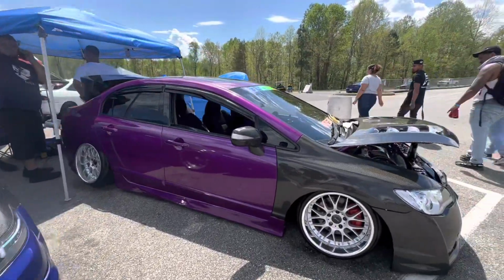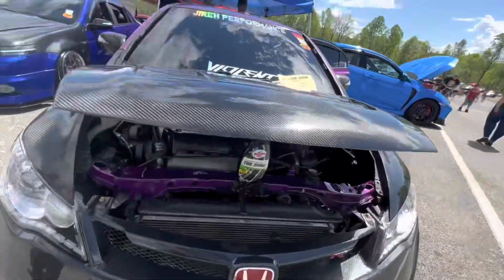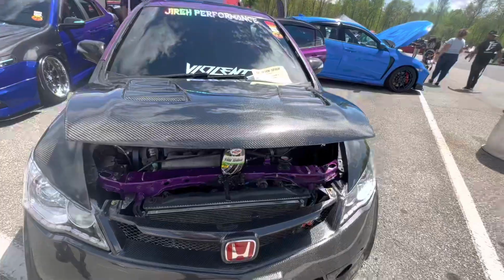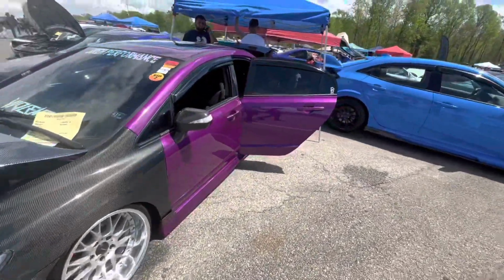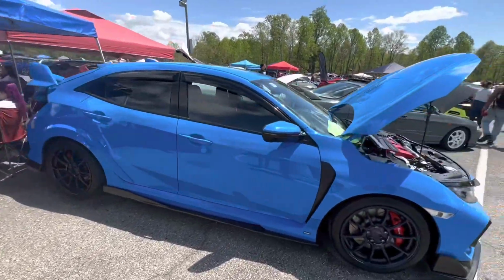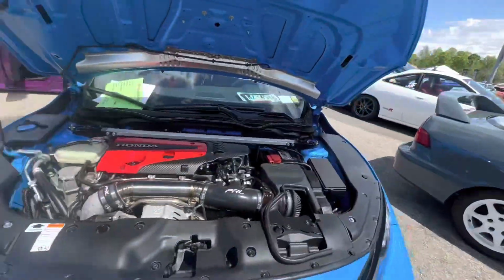You can show it to Johnny. See, this looks nice. But it looked like it only got bolt-ons. It's nice. I like the Boost Blue. The side skirts are fire too. Yeah, I like this color. This color is really nice.